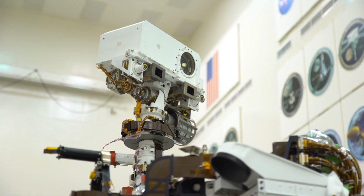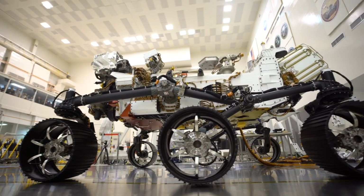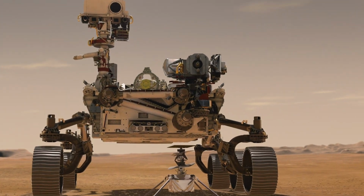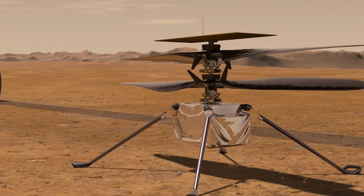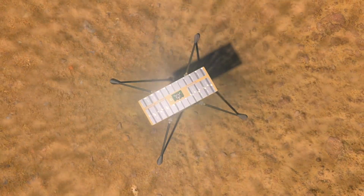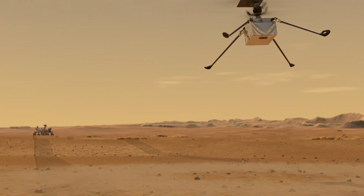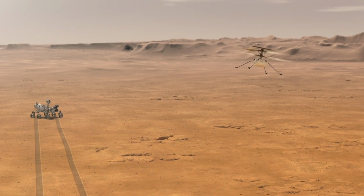Perseverance is the first Mars rover designed to seek signs of ancient life, but that's not the mission's only first. One instrument will record sound on the Martian surface for the very first time. Another, the Ingenuity helicopter, will attempt to demonstrate the first powered flight on another planet. A challenging feat, since the Martian atmosphere is 100 times thinner than Earth's. If successful, Ingenuity could pave the way for future flight-driven exploration on the Red Planet.